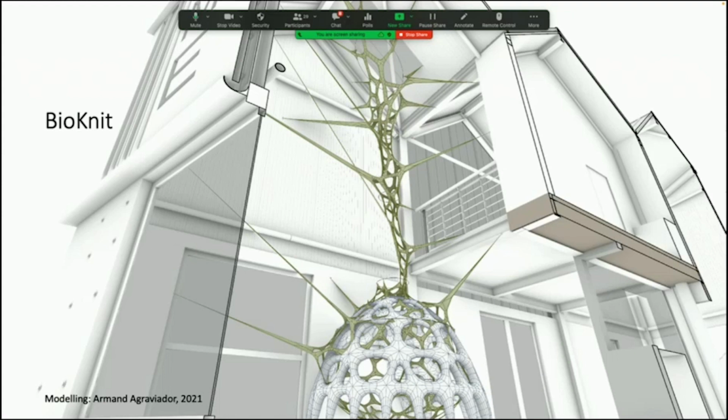We wanted to challenge some of those problems that Carol mentioned in her introduction. So we chose to grow BioKnit on site. We took it out of the lab. We wanted to look at issues, and we're continuing to look at issues, such as sterilisation, such as the need to keep all the environments clean, to be using these biomaterials at the building scale. And we wanted to make this form on site.